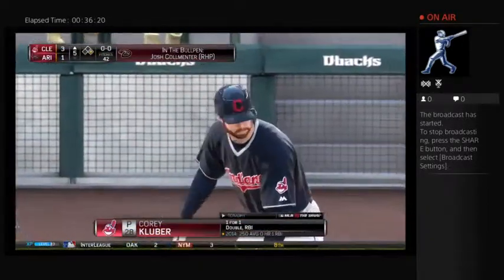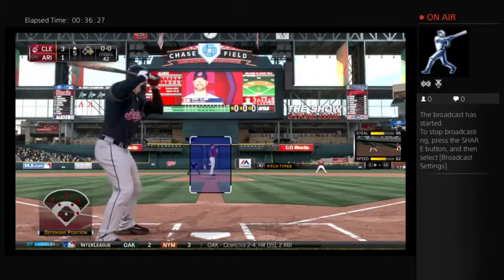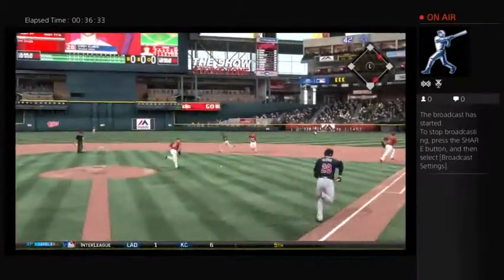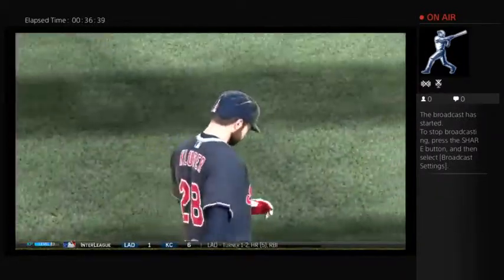Corey Kluber will stand in what would appear to be a sacrifice situation here. A couple of righties starting to loosen now in the bullpen. First pitch coming. Now he runs up and gets this one down. And you can't ask for much more out of a pitcher than that. The sacrifice works to perfection.